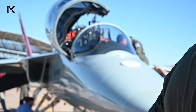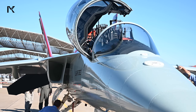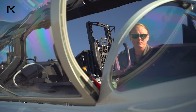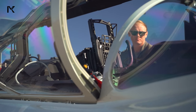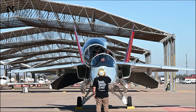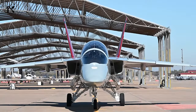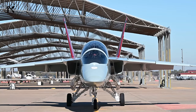Ongoing technological advances and potential future upgrades position the T-7, a Red Hawk, as the future of military aviation training. Equipping aspiring fighter pilots with essential skills for success in modern warfare. The T-7, a Red Hawk fighter aircraft, may be small in size, but it packs incredible power.